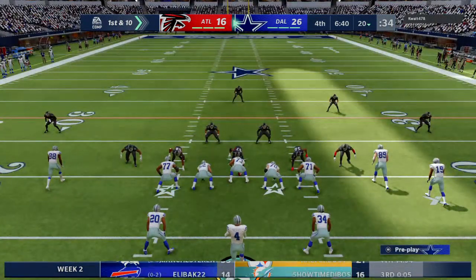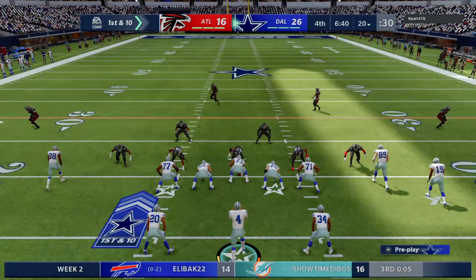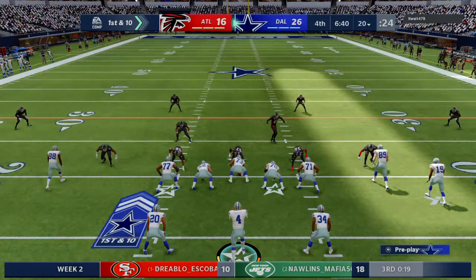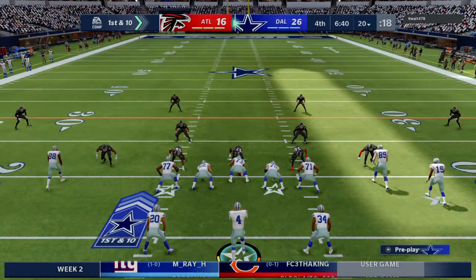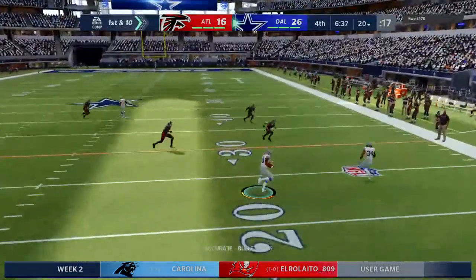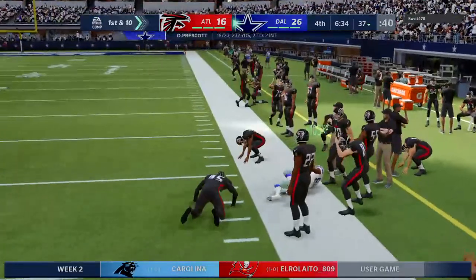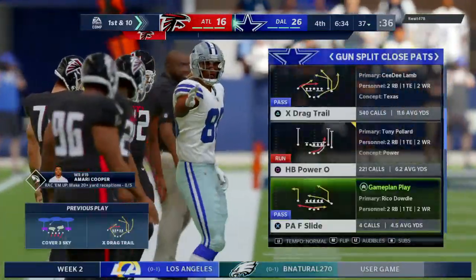About set for this next drive by the Cowboys offense. They've got a chance now to put this game away following that last defensive stop and punt. A 1st down throw for Prescott. He'll find Lamb. That's complete. And he takes us beyond the 35 before going out of bounds. 17 yards on the catch and run.